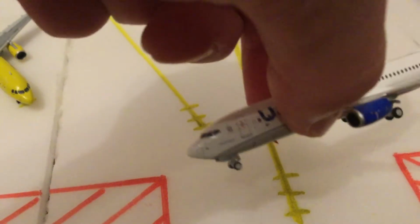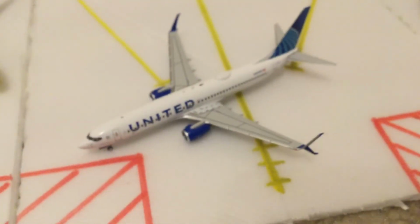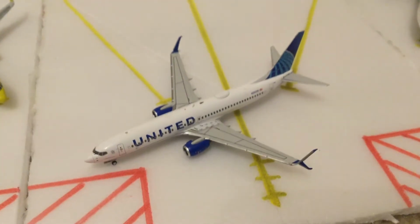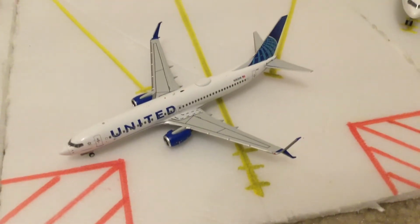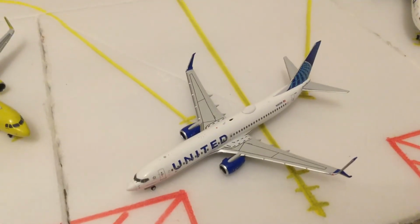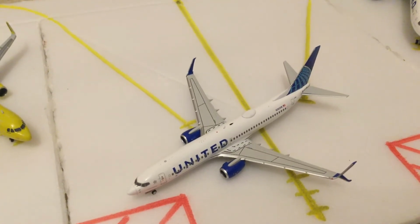You can tell in the front the detail is pretty nice. It does say everything that a normal United plane would, which is what I love because this is going for Newark. As I have said the registration earlier, we do have the registration in the back. And we do have the United logo on the tail. This is my first 737 that has scimitars, and it is the first United 737 from NG Models, and the first one that I had for United out of it all.